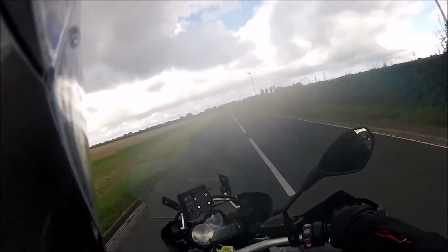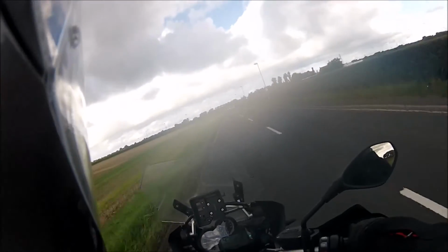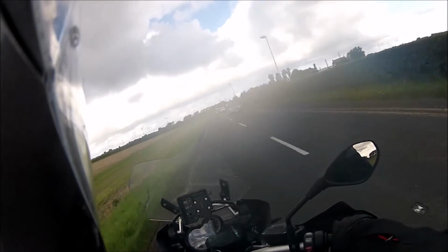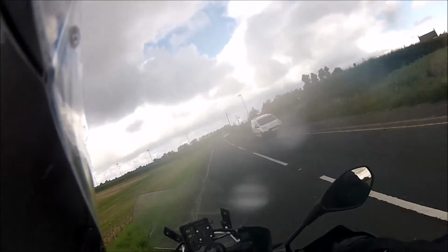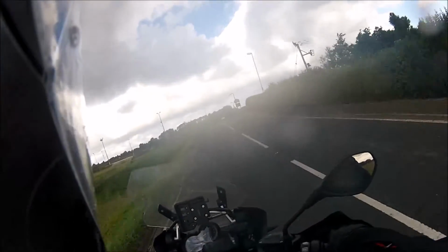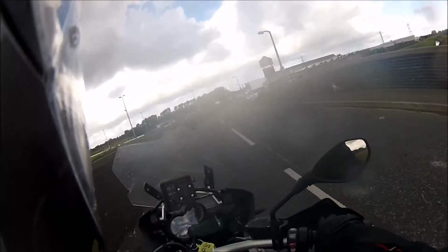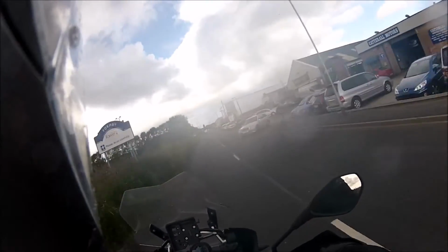That was fourth gear, just whack the throttle open, bump, we're doing 90 miles an hour. Yes, it might be in this sit up and beg adventure touring package, but it's still a very, very powerful piece of kit. And it goes like snot off a stick.